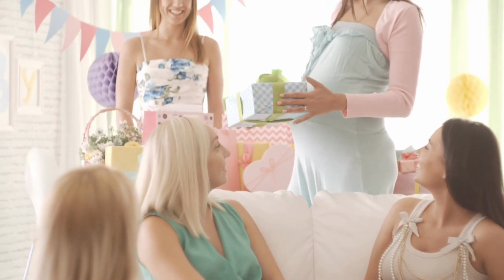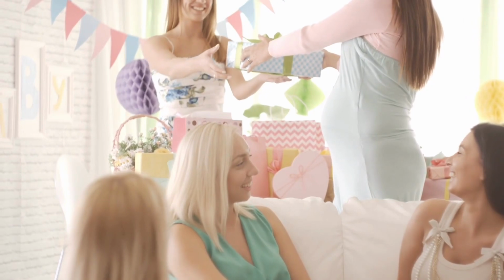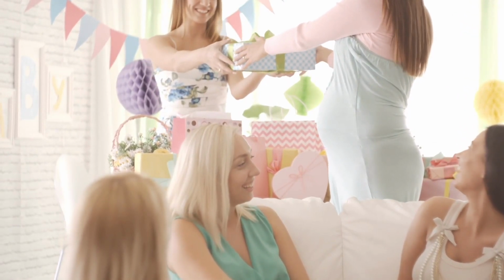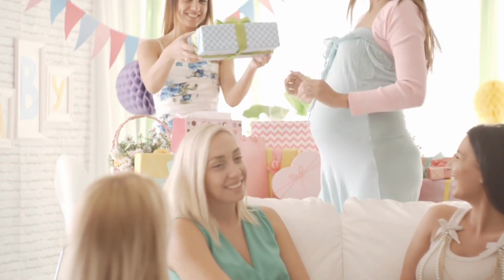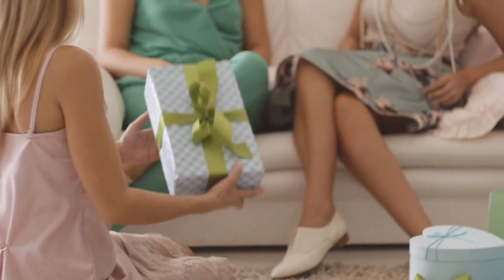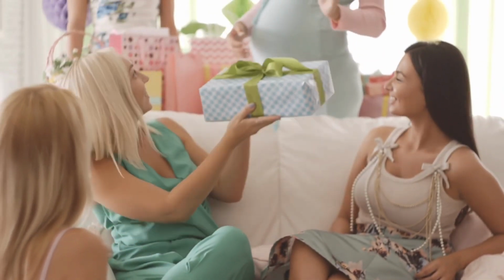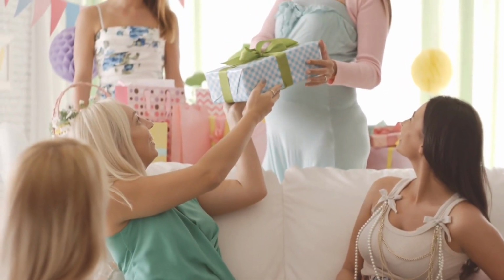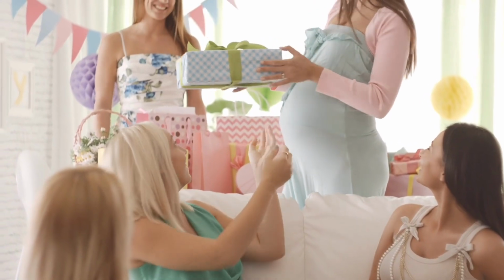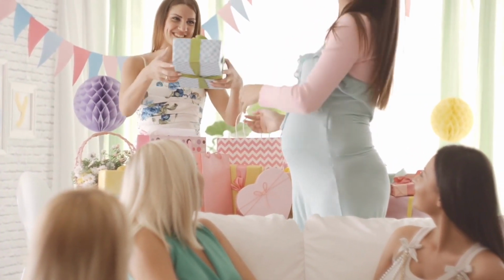So, cons. Cons are that it can be overwhelming for some people, especially if you aren't super savvy on a computer, or even if you have a hard time narrowing things down and they just have such a wide selection, it can be overwhelming in that sense as well.